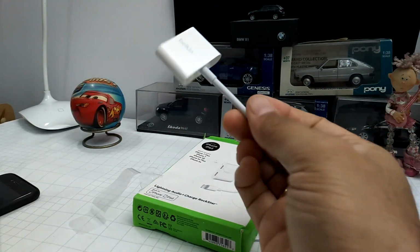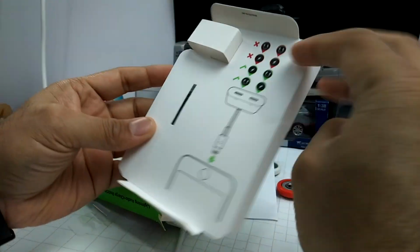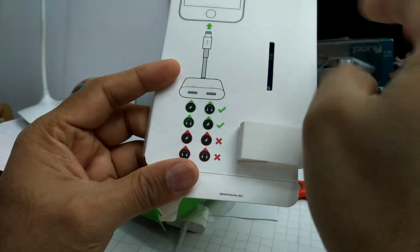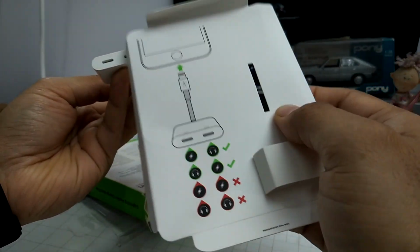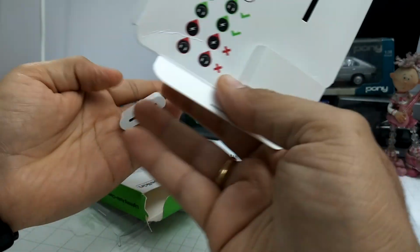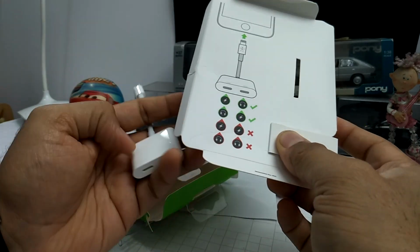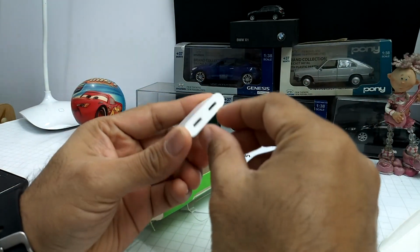There are certain scenarios which it supports and certain scenarios which it does not. So before you purchase, make sure that you are not buying it for the wrong reasons. Here it is clearly mentioned that it works with the charging and audio, or you can use it in reverse order. Either of these outputs can be used for charging and the audio, but you can't do charge and charge. So you can't plug in two chargers, so it won't charge twice as fast, and you can't plug in two headsets to this at the same time, as it won't work. It only works as a splitter, which splits charging as well as audio through different ports.